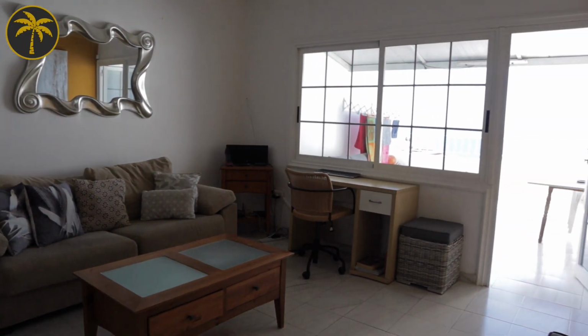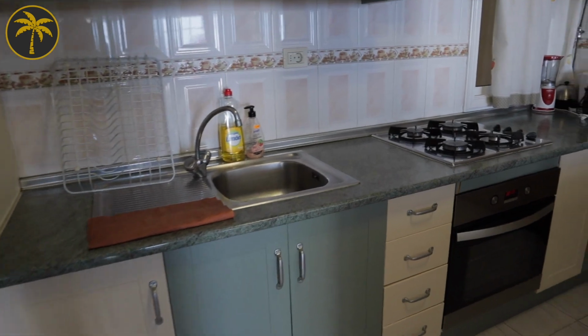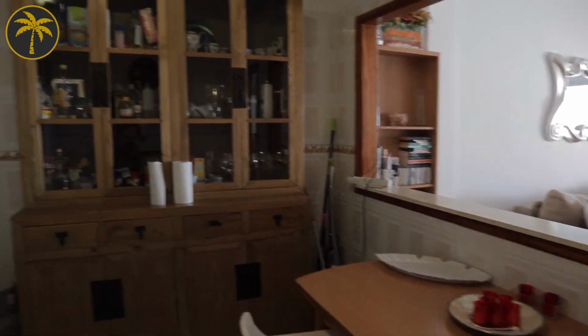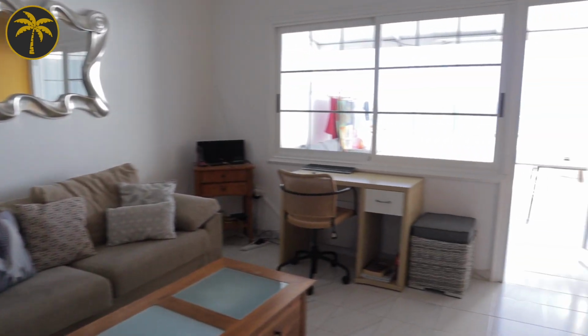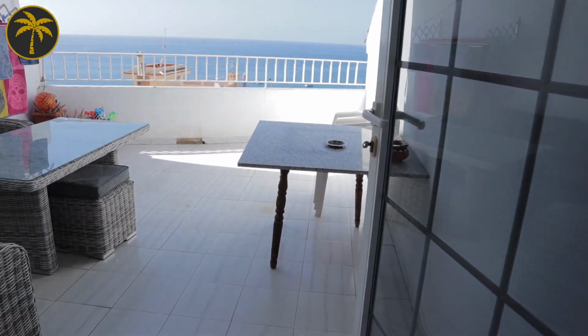Nice bright lounge, and then kitchen, good sized kitchen. This is a proper family kitchen. It's all perfectly serviceable. It may not be your taste, but easily changeable. And then we go out through the lounge, and out onto this terrace.